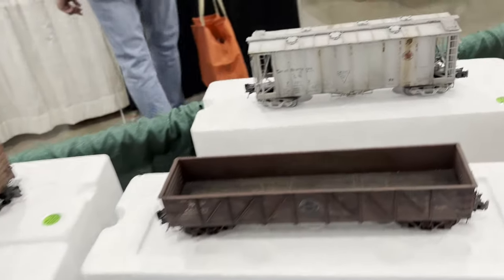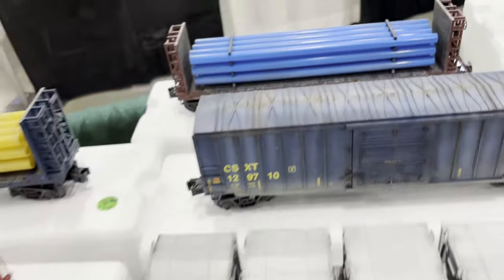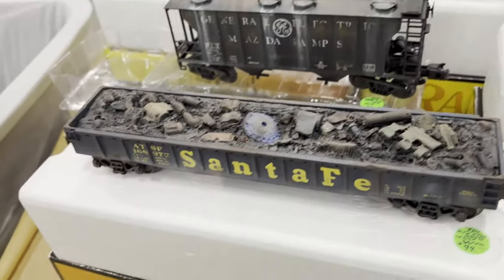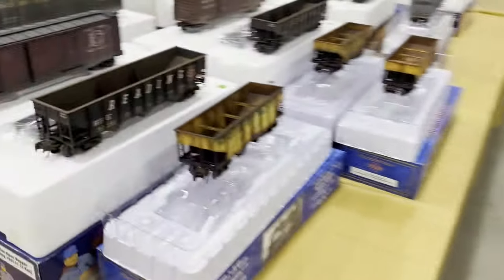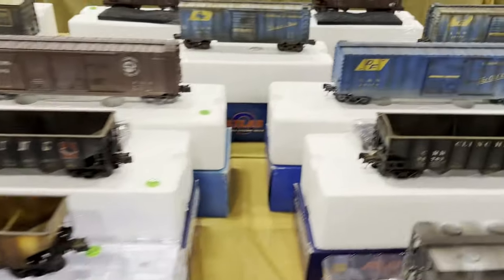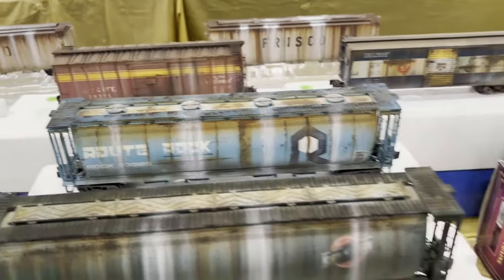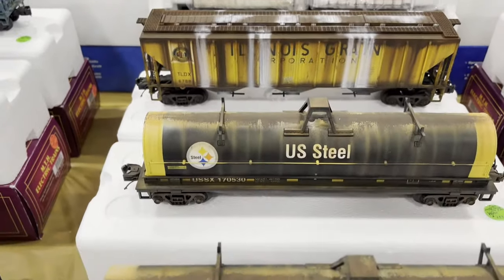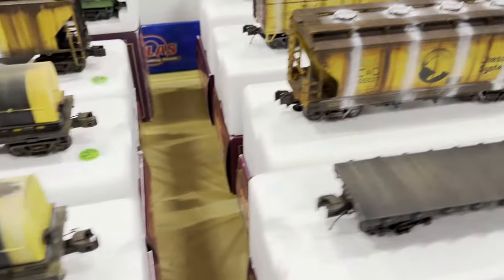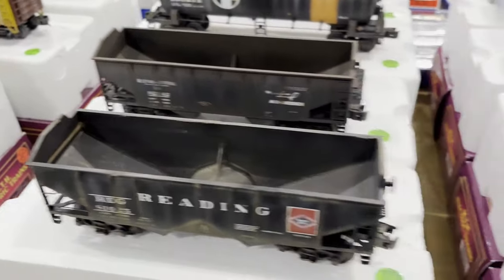I want to check one thing out this... also N scale and HO too. There's some N scale here and HO over here.